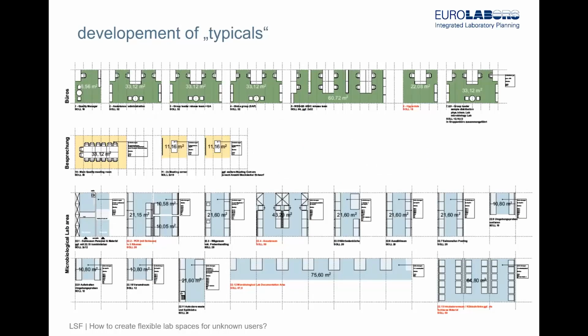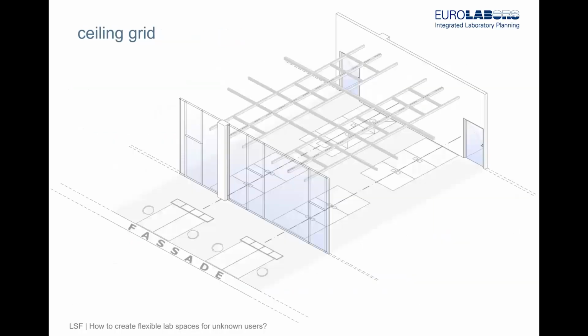The development of floor plans is another important planning step in the entire process, because these plans define the regulatory boundary conditions, and we assign different uses to the area: office, laboratory, and meeting area, as I mentioned. Then we dedicate ourselves to a basic model of the lab area.